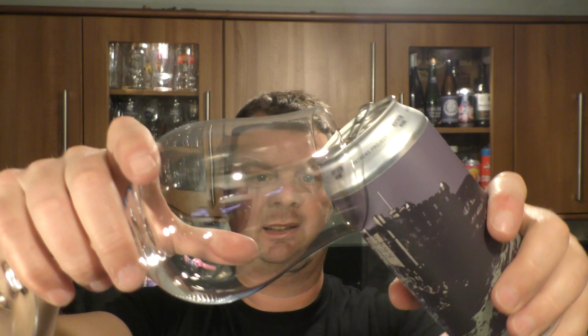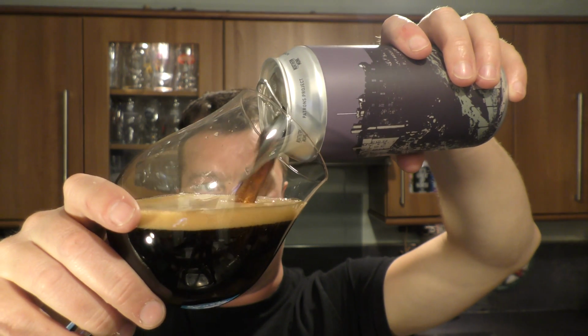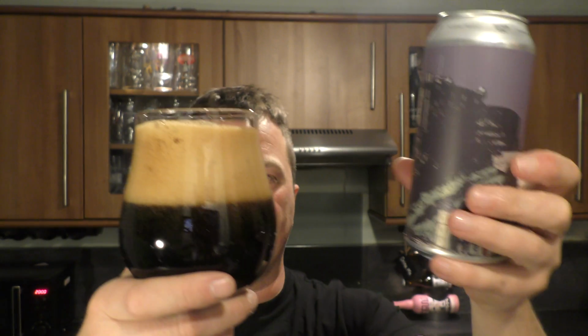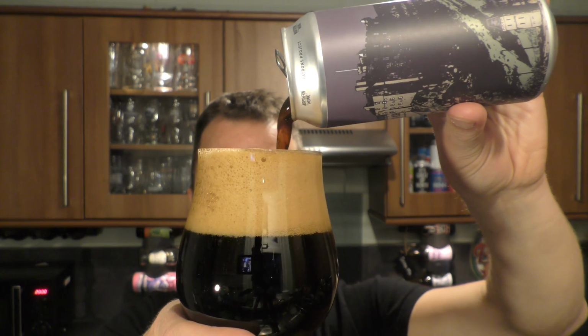Nice bit of smoke on the can opening, beer in the glass. Oh, look at this. Northern Monk have got this in them. They've got this kind of wacky, let's brew something really different.